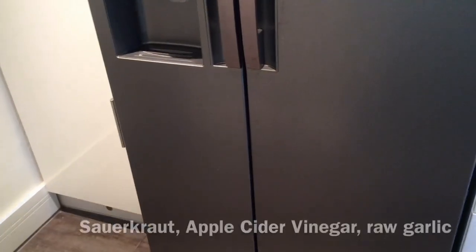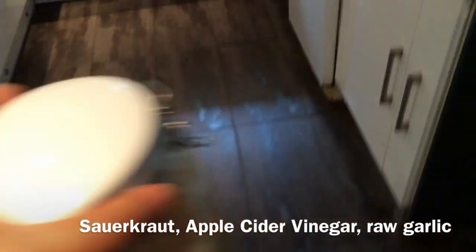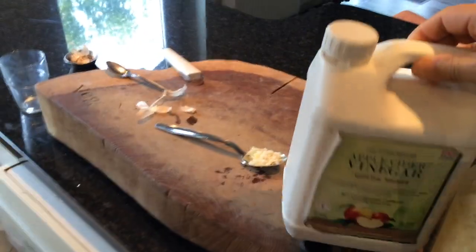Monday morning, getting ready for my bodyweight exercises at the gym. I have my sauerkraut before I go training to get the gut bacteria, and raw garlic. And my apple cider vinegar.